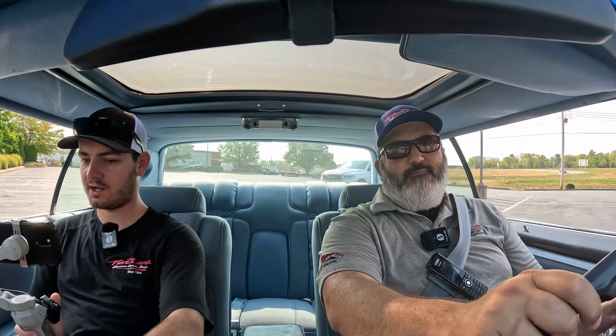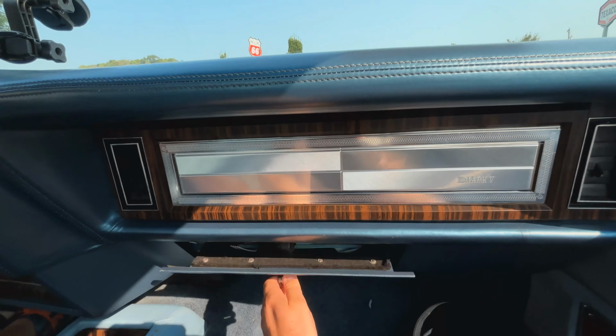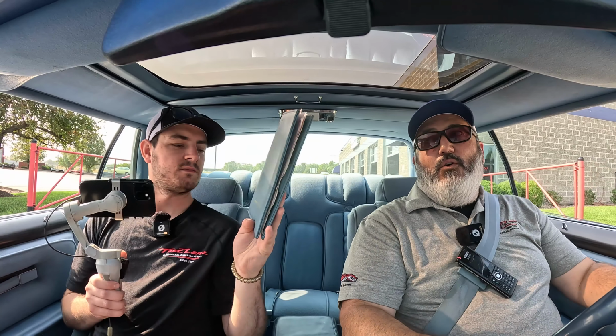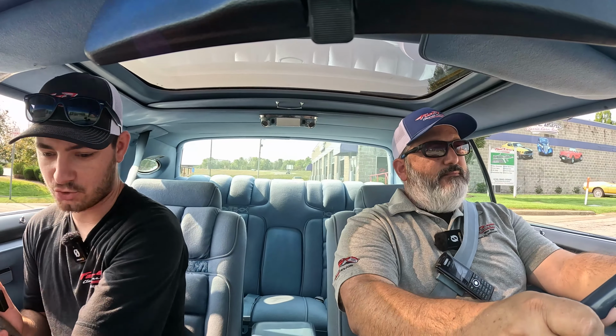I have basically nothing. I have this very cool Mark V plaque on the dash in a glove box, which is very nice. An ashtray. Look at this. Oh. Diamond Jubilee Edition. Congratulations. But yes, I also have an ashtray, which means I can take up smoking if I wanted to.